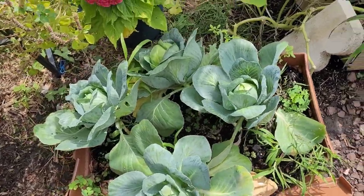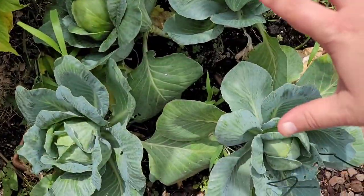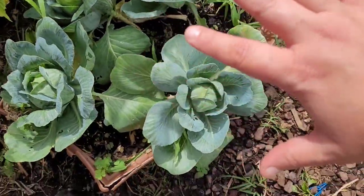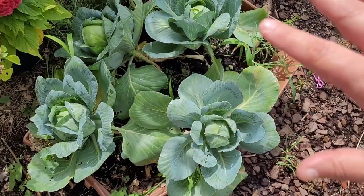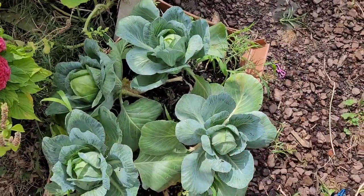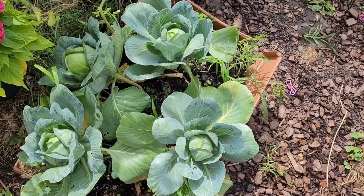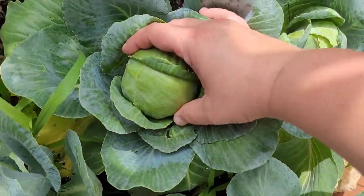Cabbage plants are doing really well. These are Charmant varieties, so they can be planted close together, although I wouldn't recommend this close. I stuck them at the last minute in a container because I had to move the plants from where I had them before when we had to do the termite treatment to the foundation of the house. But look how beautiful this head is getting.